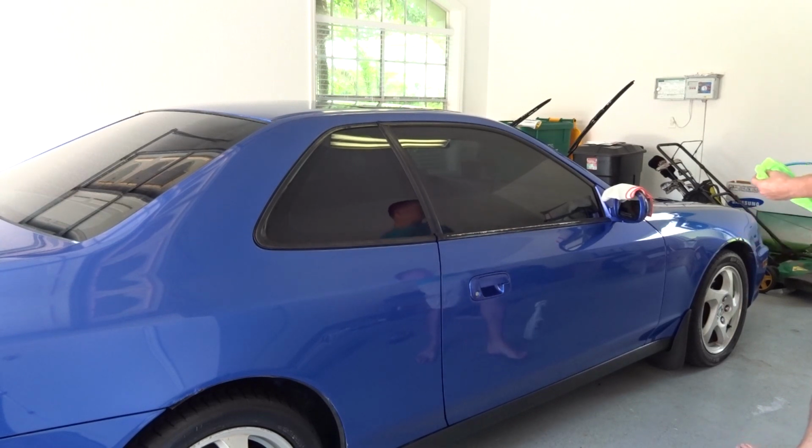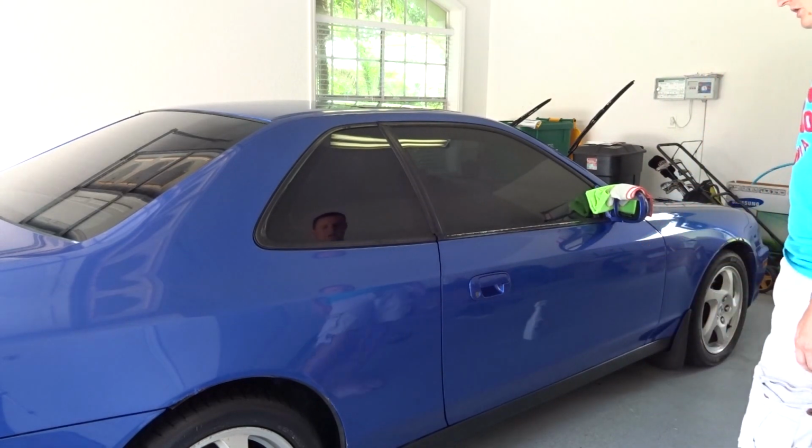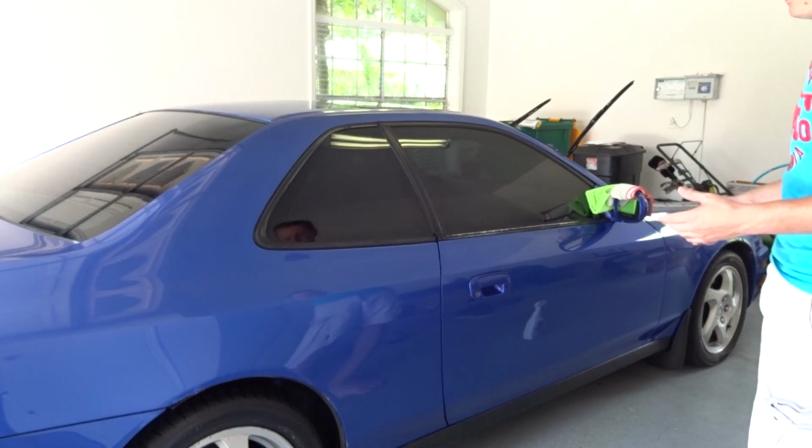Anyways, guys, I'll go ahead and finish up the last quarter panel here in the front, or the fender, and we'll be done. So, boom, no issues at all. Easily applied. We're knocking it out.